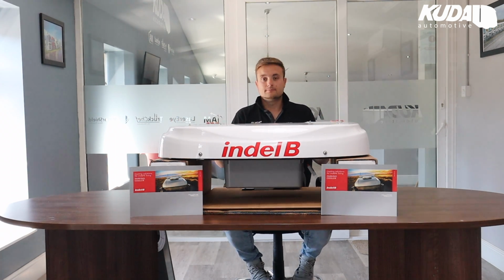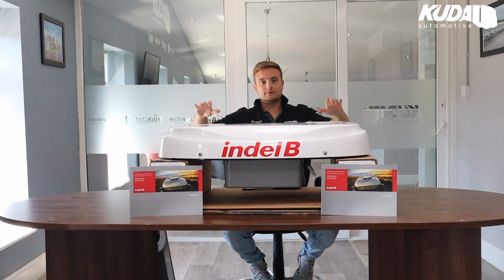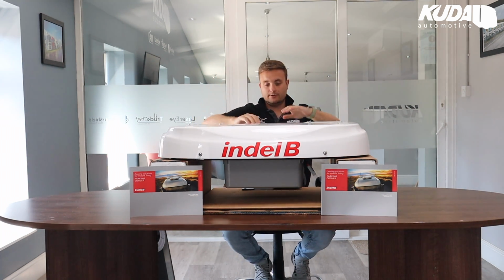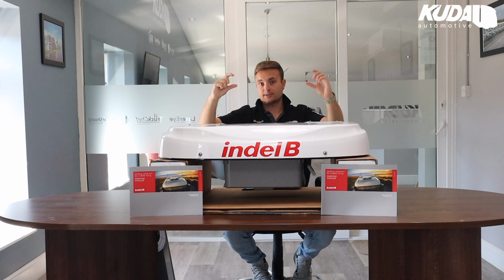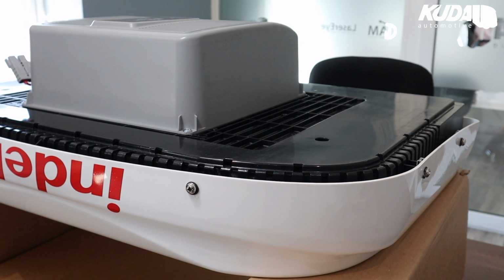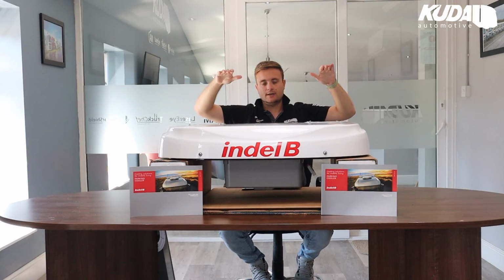But anyway, back on track. So you've removed your sunroof. This unit sits on the roof. In between the unit itself and the sunroof, you get supplied with a rubber gasket that seals to the roof, gives you a nice tight watertight seal. Unit drops down onto there.